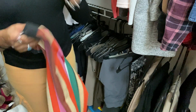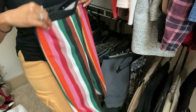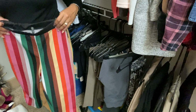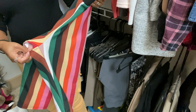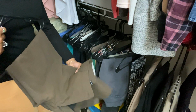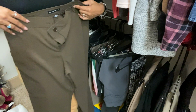Now these are some capris that I bought, and again, very trendy with the vertical striping there and the different colors. I've actually worn this in several different ways, where, like, think of that black mermaid shirt in that and black pumps. Very cute outfit, right? So I'm going to keep it around for another season to see how I can style them.